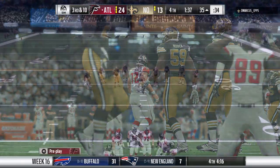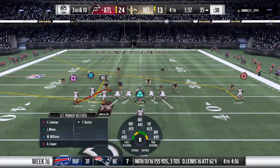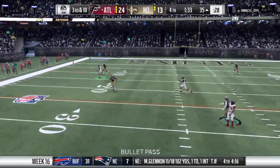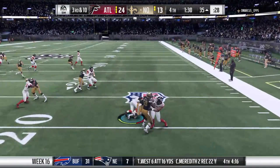Now, the secondary's really struggled today, but that's a little bit of a measure of revenge, isn't it? And they just followed the basic rules. See ball, knock ball away, turns into a nice play. Moore now. And intercepted. Maybe the turning point they need.